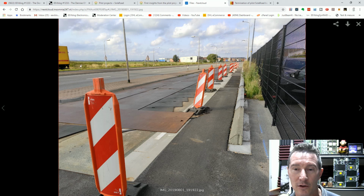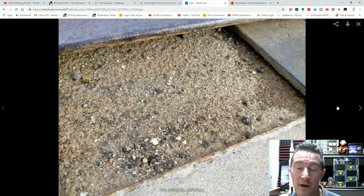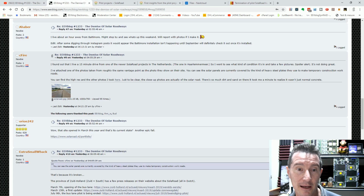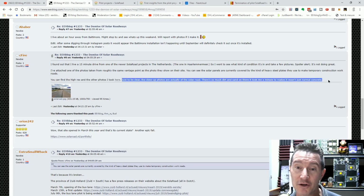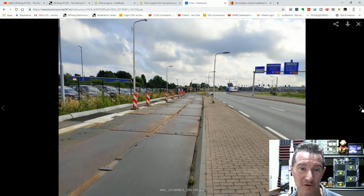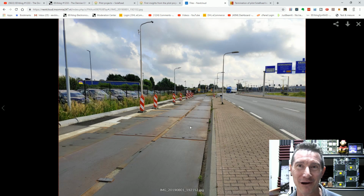Here it is. They got all the big steel plates on there now, covering it up. This was within a week. It just failed. Believe it or not, just to be clear, the close-up photos are actually of the SolaRoad. There's so much dirt and sand on there, it took me a minute to realize that wasn't just normal concrete. Look at this. Look at that. What the? You can see it a bit better in further photos. That's where they had the big dog and pony show the other day.